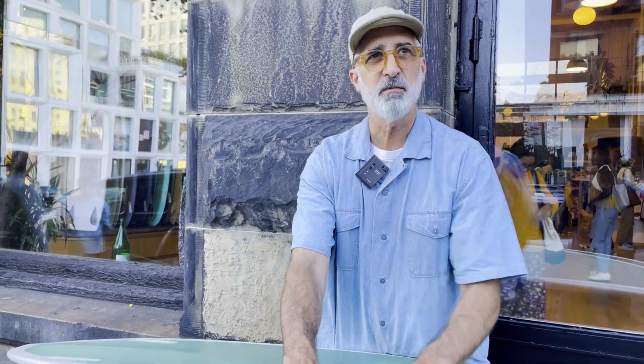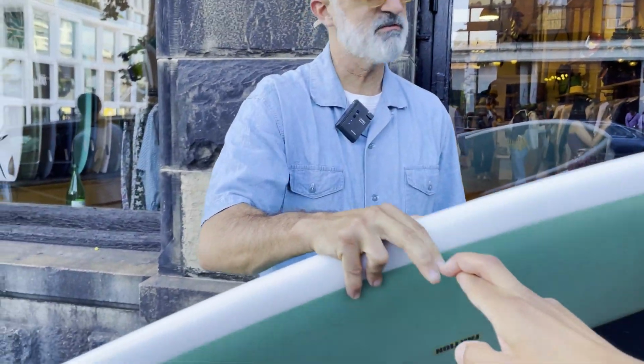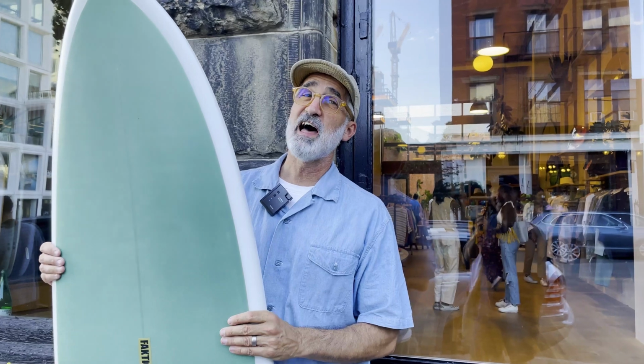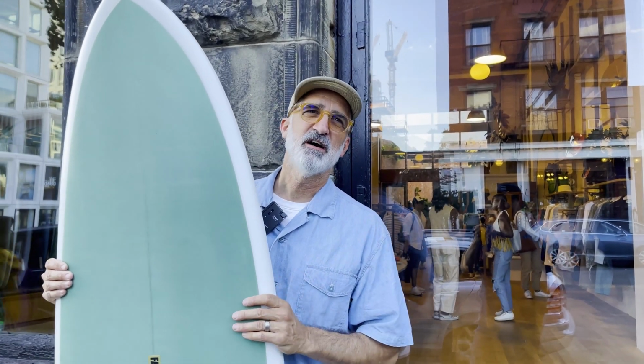Looks like we have some surf coming midweek too, which is exciting. Fingers crossed. I'll call Surfline. We used to call it Surfline because they really didn't give a lot of attention to the East Coast.